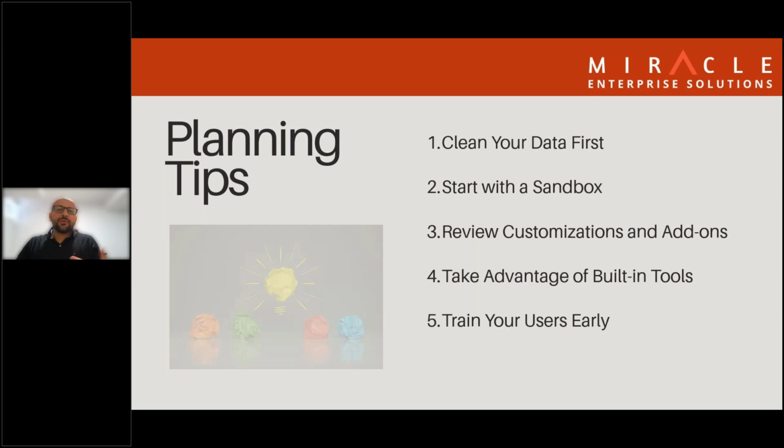Number four, take advantage of the built-in tools. Microsoft offers migration tools for both GP and NAV, and even for NAV, it offers AL conversion tools, text to AL, that converts your C/AL code into AL extensions. These help automate the move of key data like customers, vendors, chart of accounts, the opening balances, all the historical data. It will help a lot with this usually otherwise time-consuming process.